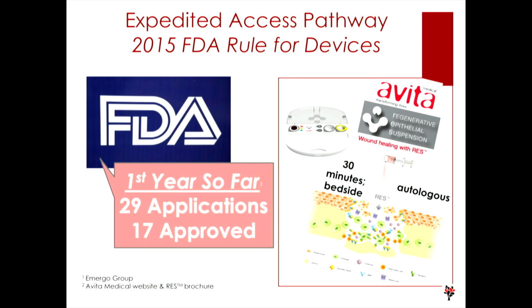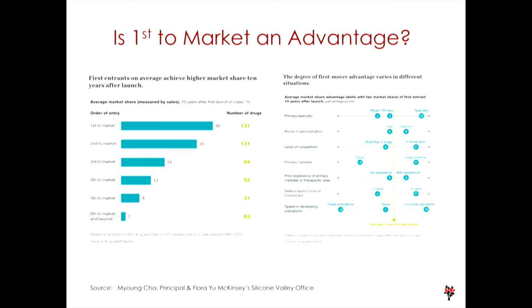Their stock was all the way, I think, sub 10 cents per share. Very exciting now, doubled the share price, and I think this is going to be probably standard of care very, very quickly in burns and probably in venous ulcers. So another company that I think has done the expedited or the accelerated pathway very, very carefully and properly.